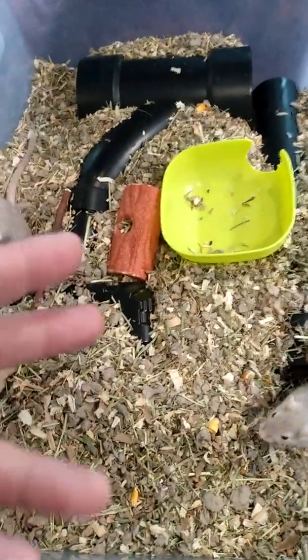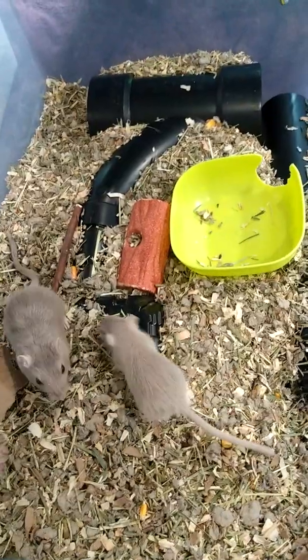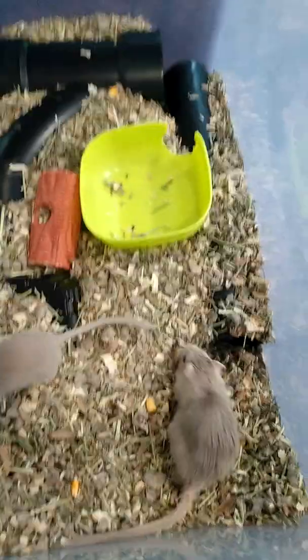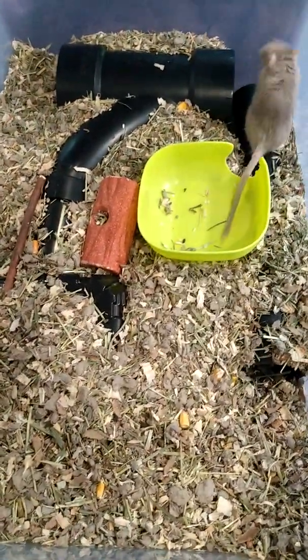Gerbils love to chew on anything and everything, as you can see right here. They've kind of done their thing to that bowl. That's why I'm going to get a planter's pot and see if that helps. Kaytee, the brand, does make a chewable food dish that I'll probably look into soon. I have one in my other one. But they chew everything.